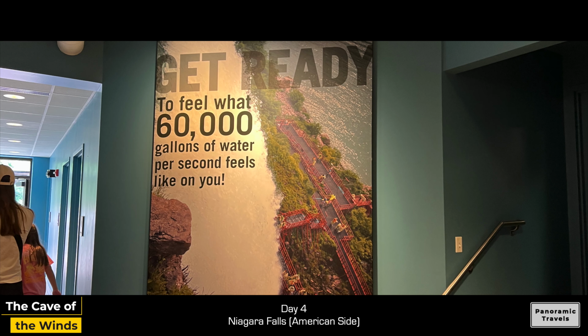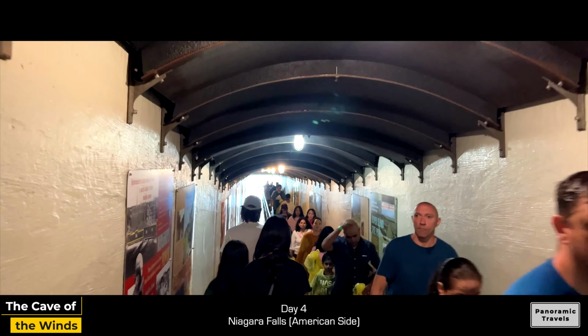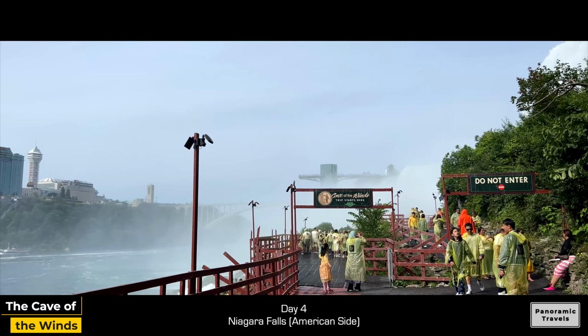The Cave of the Winds was quite a surprise. If we thought we got wet on the Maid of the Mist, it was nothing compared to the Cave of the Winds.